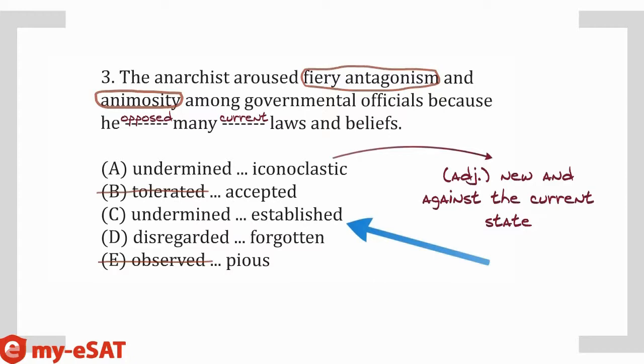Last step, let's read the sentence one quick last time. The anarchist aroused fiery antagonism and animosity among government officials because he opposed many established laws and beliefs. Does that work? Yes, sir, and yes, ma'am, it most superbly does. Kind of like a key in a lock. Sweet, let's grab that point and move on.